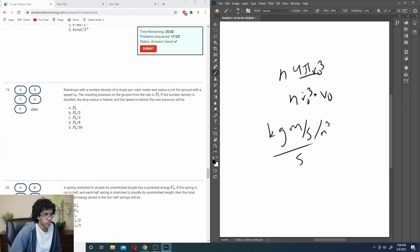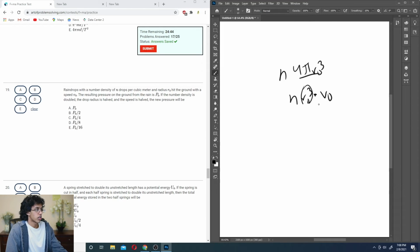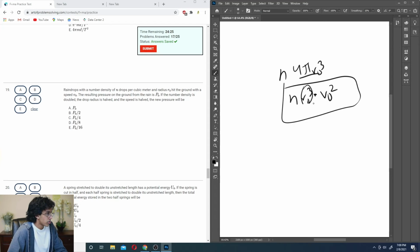So we have kg per cubic meter, right? And then you multiply by m over s. So if you do times v0, that gives you the mass per meter squared per second. And if you multiply by v0 again, then you get impulse per second, which is the force per meter squared. Okay, so this is just your pressure, and if you plug in the double halve, that's 1/4.